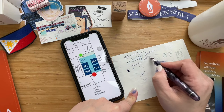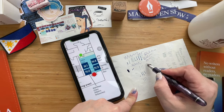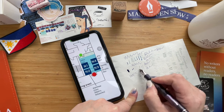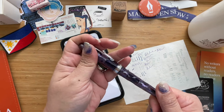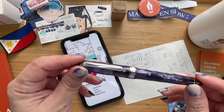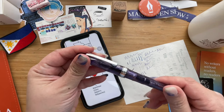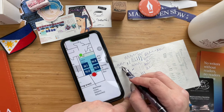It is currently inked with the Straits Pen Ink Ube, I think it's Ube Ice Cream, which is a Manila Pen Show exclusive. I wasn't able to get a bottle of this because I wasn't quite sure how I felt about it. By the time I decided I'd get one, they had run out of stock. But Sunny was so nice that he had a little tub available where you could get samples of it.